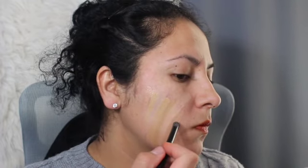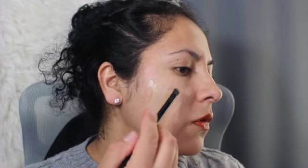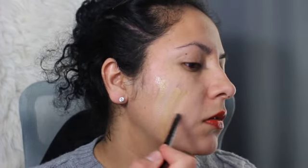So all I'm doing here is just blending some of the foundations that best match my face to see which one I like the best. So this is usually the process that I do to find my perfect foundation shade.